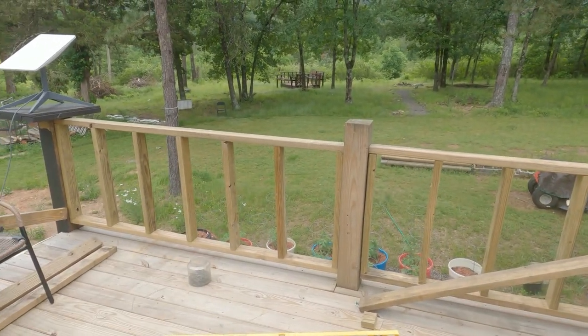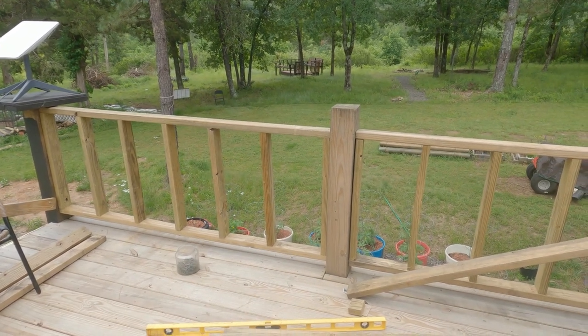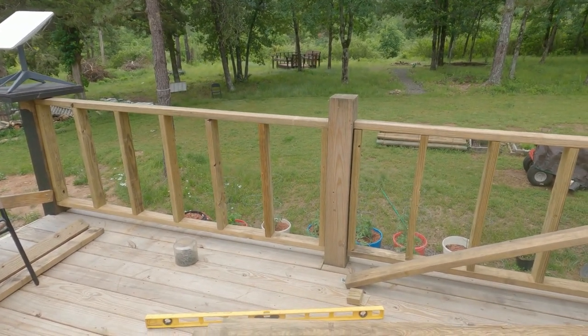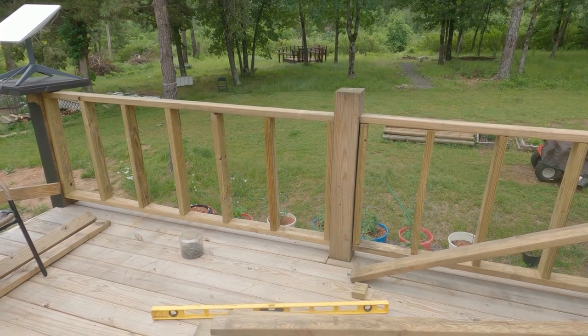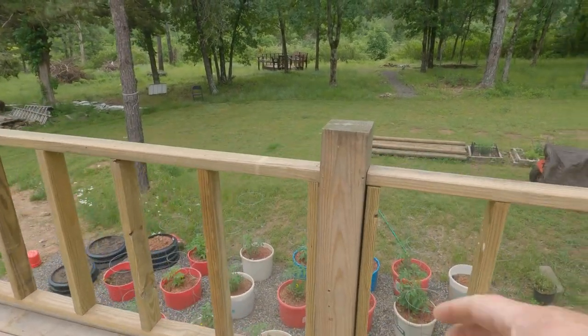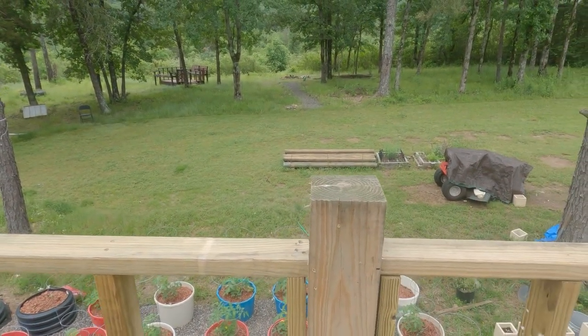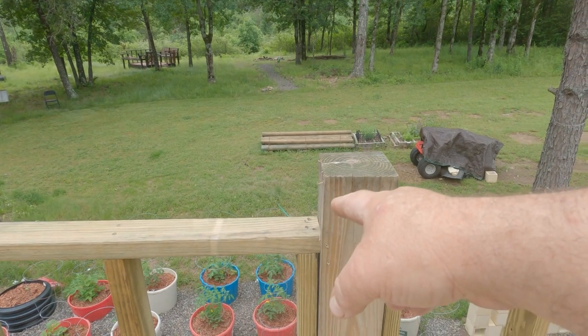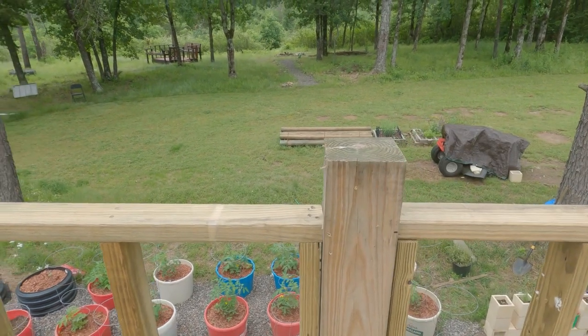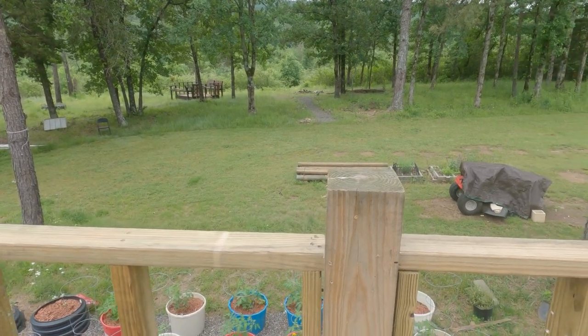Got that piece on there. It's just one of them days where nothing's going right, and I just stopped filming. Got it up there. One issue I'm having is these poles are twisted. They're not flat, so you've got a piece up top that's going to be longer than the piece in the bottom, and then you get it on there and it's all twisted. But we got it on there.